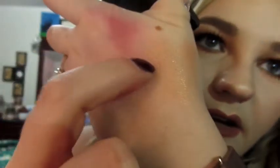But that first color I touched, not very much product came off. Maybe it's just because it's really light. I don't know. The shimmer definitely gives off a little bit more. I don't know if you can even see it. Right here, it gives a little bit more of a shine. And the colors kind of just get darker as they go.